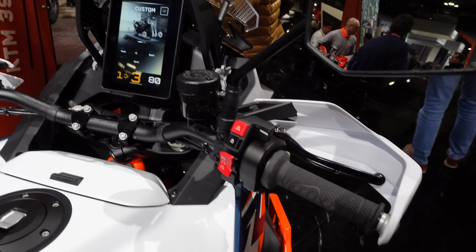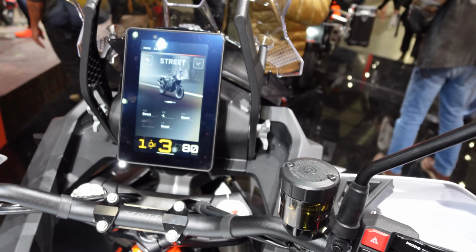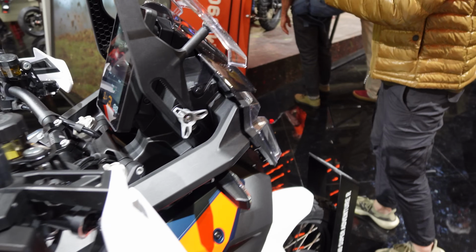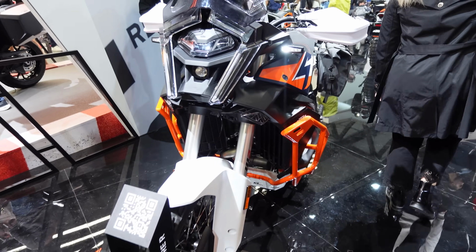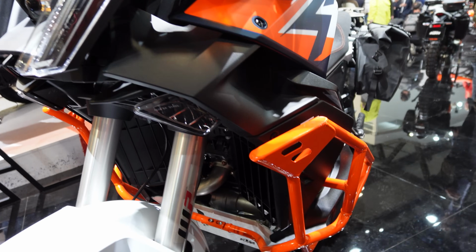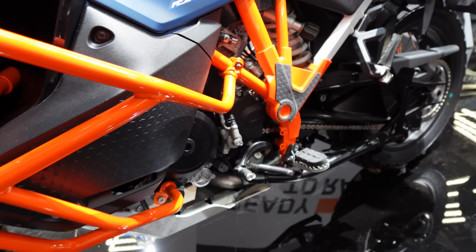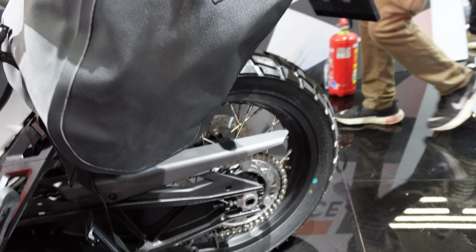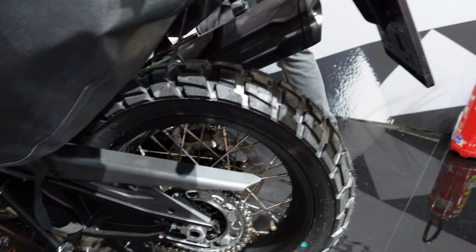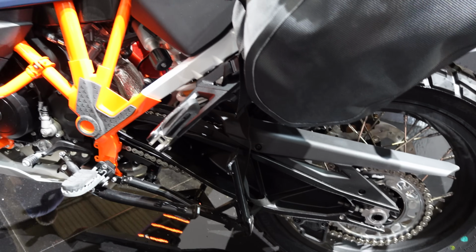Just coming up here and taking a look, just seeing the size of the dash and the resolution on that. I mean, it's just dripping with technology, as it would need to be, because I know that the 1390 is just the beast. Just coming down the other side, just to give you a look at that, it's got those sort of gloss orange wraparound crash bars that I guess will protect you from almost everything. And yeah, just a really nice piece of engineering. Still chain drive though. BMW have been shaft drive on their bigger bikes for a long time, but KTM is sticking with this.